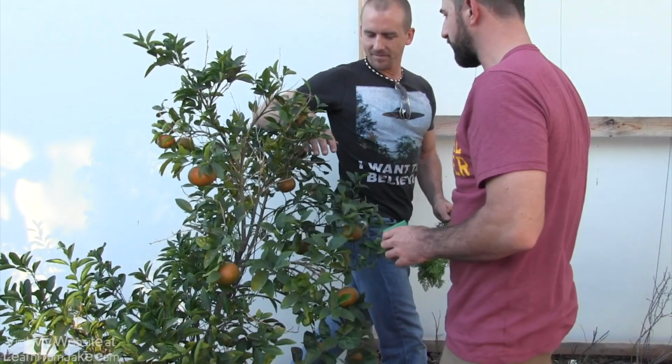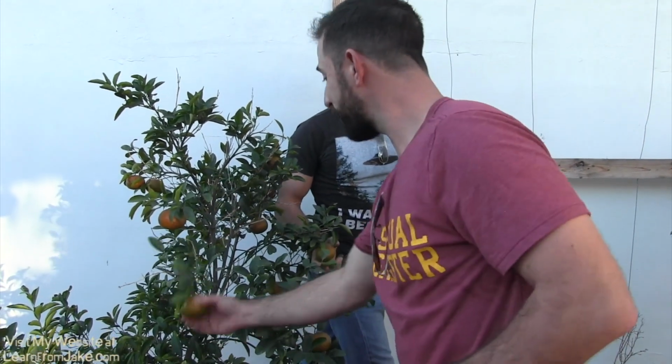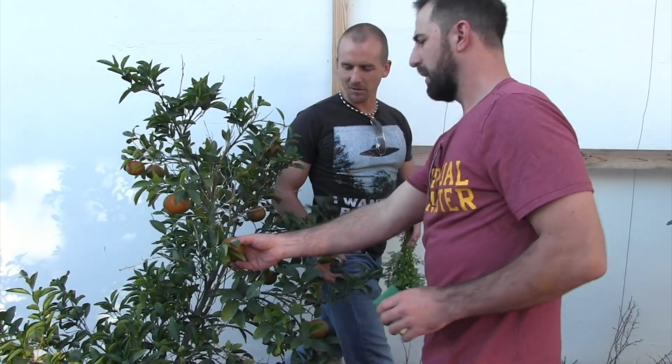Yeah, you know, it looks like a tangerine. I cannot remember 100% what it is, to be honest. It looks delicious is what it looks like. It looks really delicious. It looks like it's a young, small tree, but it's loaded with maybe 20 fruits.